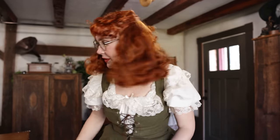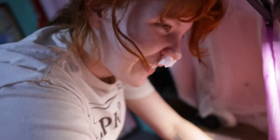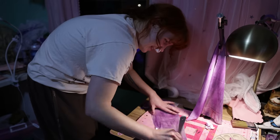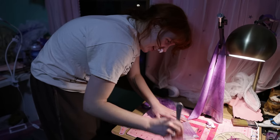I did not have a mirror in here, so I'm using my camera. Pardon my floofing. I look like a frazzled arcane professor. Perfect. Oh, woof. A beautiful face. A beautiful face. A beautiful artist at work. I am a beautiful artist.